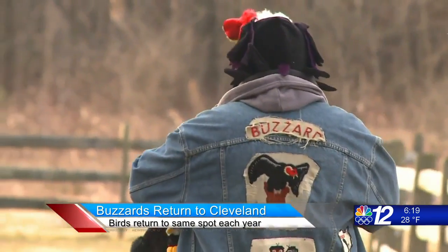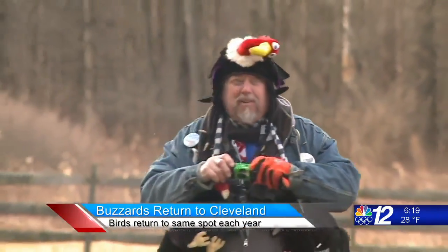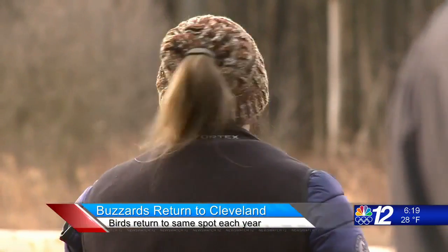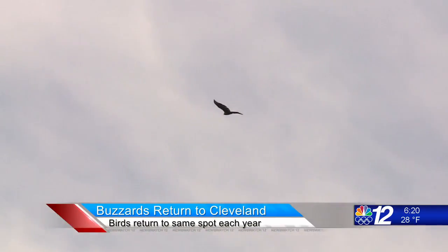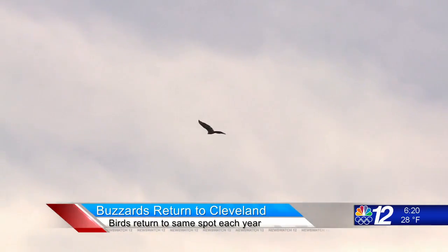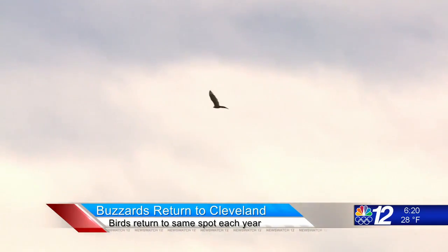Officially, the buzzards are turkey vultures, according to the experts. While other areas look for cherry blossoms and dogwoods to bloom, the first sign of buzzards means spring is on the way for this location, which is just so interesting. I mean, I've never heard of this, first of all, but just to see a pack of buzzards, personally, I would run away. So I don't really know what my reaction would be right away, but it's really interesting though.